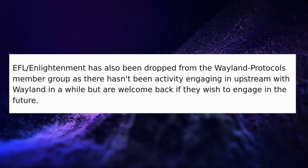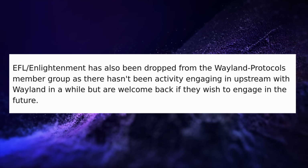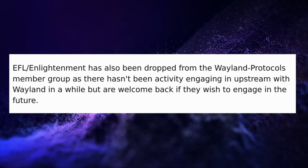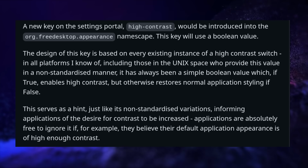And it also looks like Enlightenment has now been dropped from the protocol member group, as they weren't really engaging with the project. Of course, if they decide to get more involved, they will be welcomed back. Now, not necessarily Wayland focused, but there's a new portal being implemented as well, to let applications grab the high contrast preference that you set on your desktop and to apply it to all apps that support that, including Flatpaks. This has been added to the XDG standards, and most major desktops have acknowledged it and are working to support it as well, which is a win for accessibility.